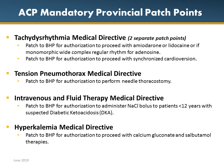And so on this slide, the tension pneumothorax medical directive fits in the same ballpark as the symptomatic bradycardia directive. Again, understand that this is a very stressful, time-sensitive procedure. The medical directors at the provincial level have also agreed that with this medical directive, there is not going to be a need for a patch point in future iterations or release of this directive. So you'll probably be seeing the removal of that patch point down the road. But again, until that medical directive is released, it is still a mandatory patch point before decompressing the thorax.